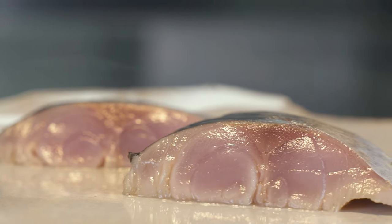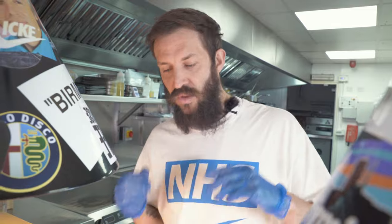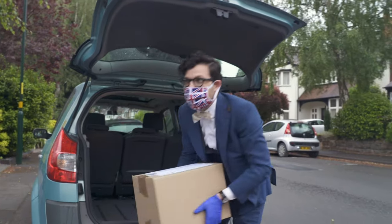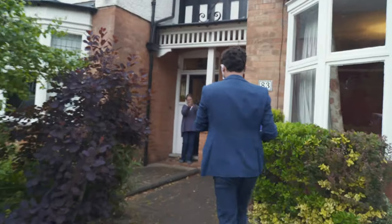There's a cooked meal for two, a raw meal for two, and some bonus dishes in there as well. It's a celebration of all our best suppliers, all the people we use on the tasting menus in the restaurant, put in a box and delivered direct to your door, 100% contactless. The boxes will always change based on the best availability of seafood that week.